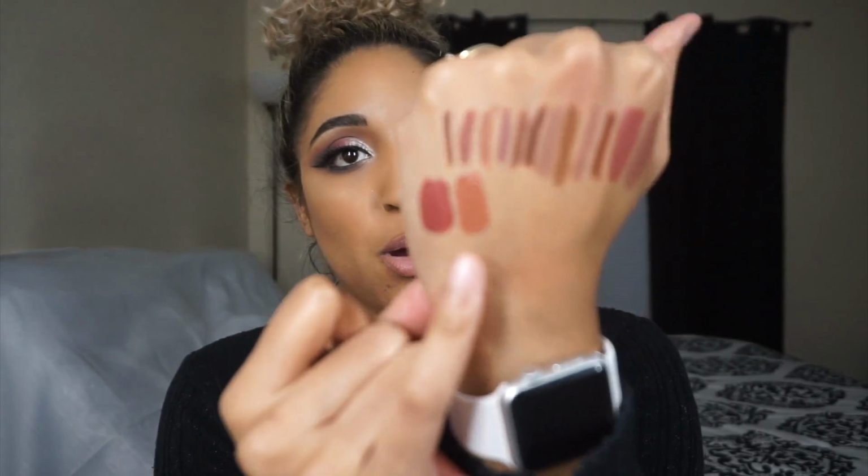And then I've also been loving the Girlactic lip paints, and I have the shade Demure, which is a really pretty dusty rose color, and it looks like that. And then I have the shade Posh, which is more of a terracotta nude, and this one will go perfectly with that Mudslide lip liner as well. So that's what Posh looks like.